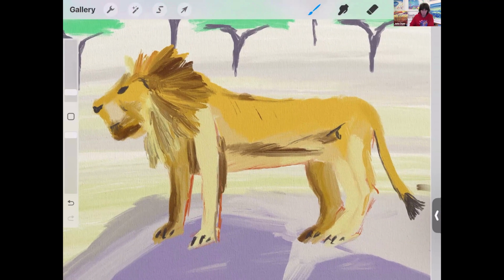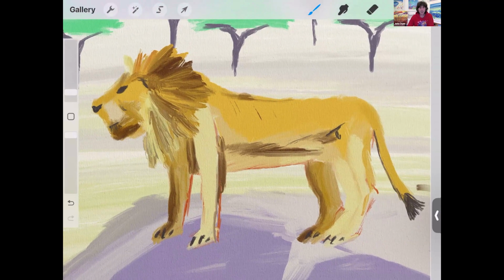On that basis, I'm just going to take the line off the screen for a second. So have a look at what I've done so far, and work towards that.